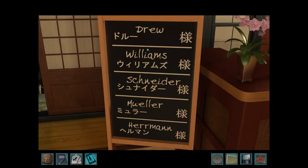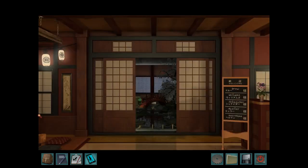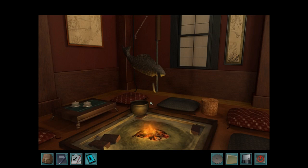We have some people visiting the ryokan here besides us. Mueller is actually the name of a character in the final scene, Simone Mueller. I don't know that it's her visiting, but it could be. Over here, what do we have? A beautiful little tea corner.